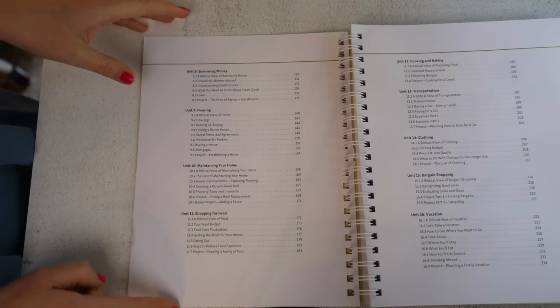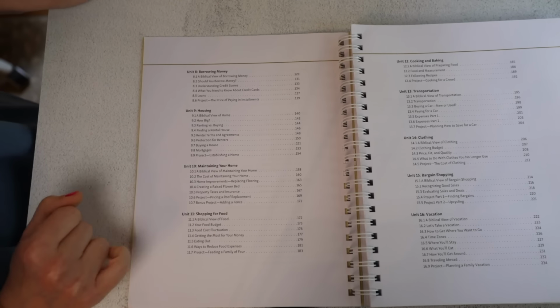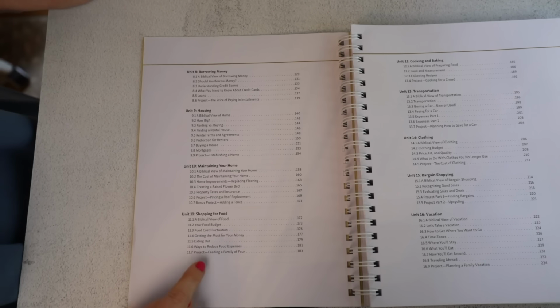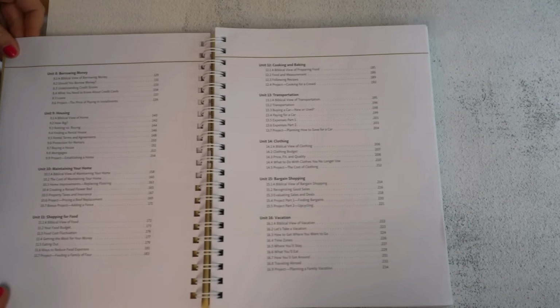Then we talk about budgeting and food, how much that costs, how food costs can fluctuate, getting the most out of your money, eating out, ways to reduce your food expenses. And then again, feeding a family of 4. What would that look like cost-wise?